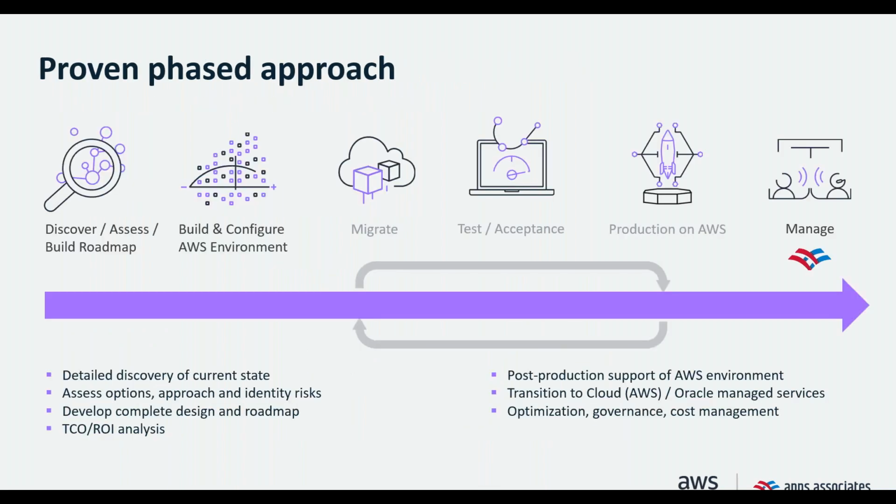So this is a phased approach. The way we start off is with the discovery phase. We assess and build a roadmap and start with a general approach, methodology, and focus on the discovery step. This is crucial. Understanding your Oracle footprint, what versions of the databases you're employing, what operating systems, how much workload and capacity they're consuming, how many Oracle licenses are being employed, all need to be evaluated to determine total cost of ownership and ROI analysis.